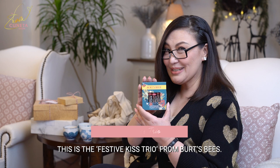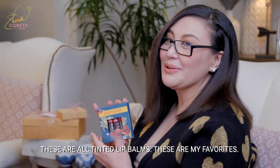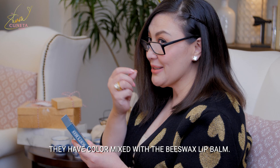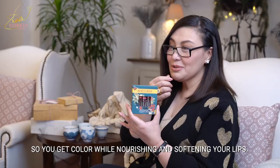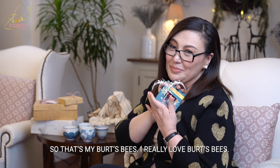Yan, ang Burt's Bees. Aba, pang-kiss, maganda. Tinted lip balm lahat ito. Itong mga favorite ko. May kulay sila pero kasama ng beeswax na lip balm. So habang may kulay, ay na-nourish at na-soften yung inyong lips. So yan ang Burt's Bees ko. I really love Burt's Bees.